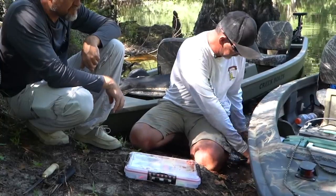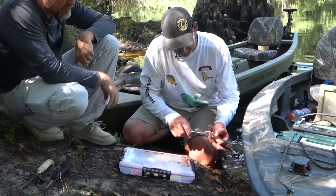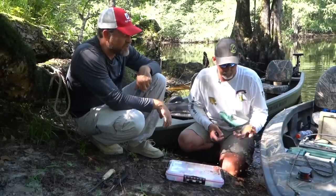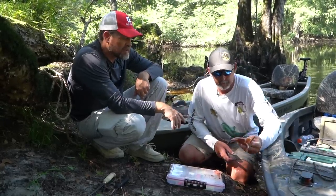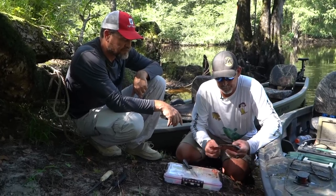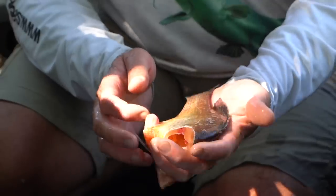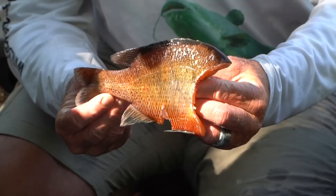And we're doing this the real way. I mean, that's how they used to do it back in the day. That fish is big enough to fillet if you want, but there's something about eating them whole that is just awesome. That's the thing. You take this fish, you scale it like we just did, and you fry this fish. Then you eat that tail. That's the best part.